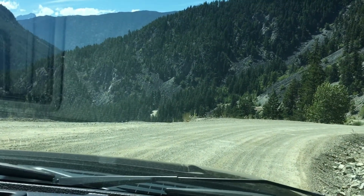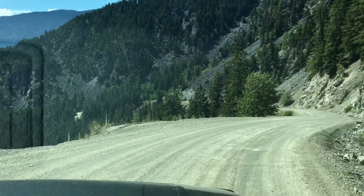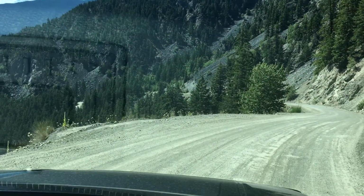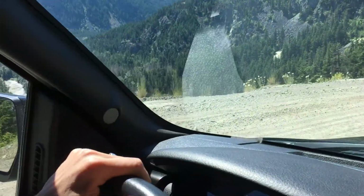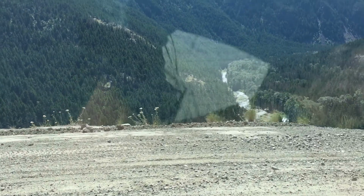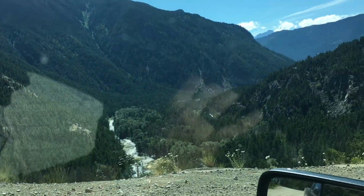Okay, here we are in another section, and you can see the road down below us. We've got to head down there, make another corner, and then this is the valley. That's the river down below. Yeah, that's straight over the edge right there. That's good. Good stuff.